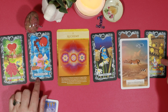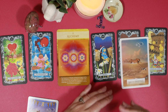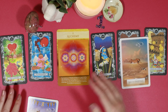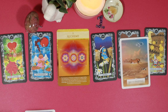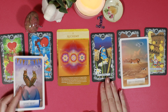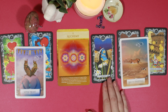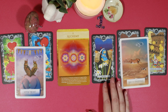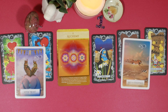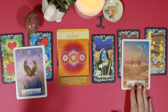Like the Temperance and the Eight of Coins kind of say this as well, just keep moving. When you get overwhelmed with something, calm down about it. Trust yourself, trust the process. The Death card says that you're going to get overwhelmed, but that's not on you. That's not a personal thing. Anybody in the process of creating is going to be uncomfortable. That's what happens, but that's how we learn. That's how we create.